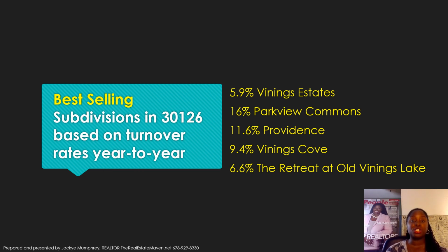If a neighborhood is too stable and houses are not changing over, then it kind of stagnates the value a little bit, because most appraisers are going to base the value of a home on what else has sold in a relatively similar floor plan and in distance from the house. Vinings Cove is a 9.4% turnover rate, and the Retreat at Old Vinings Lake is looking at 6.6, which is a pretty healthy turnover rate for that community. Between 5 and 10, I say, in my opinion, is very healthy.